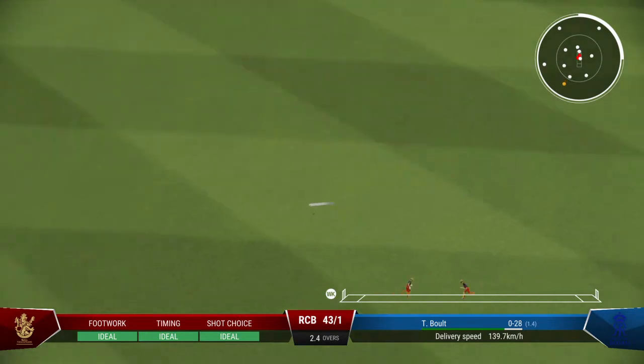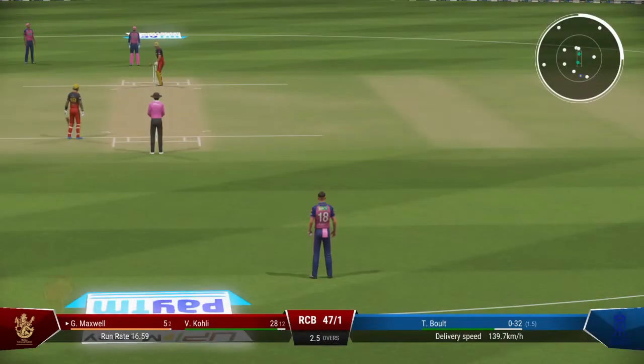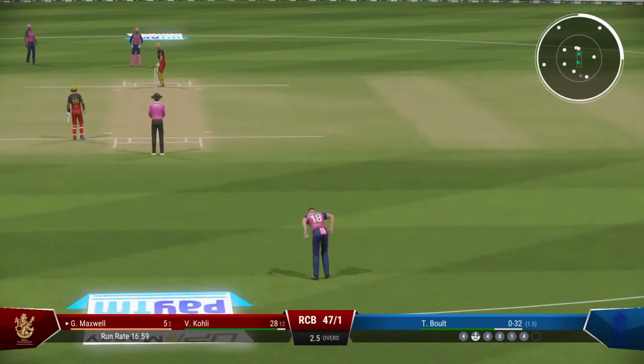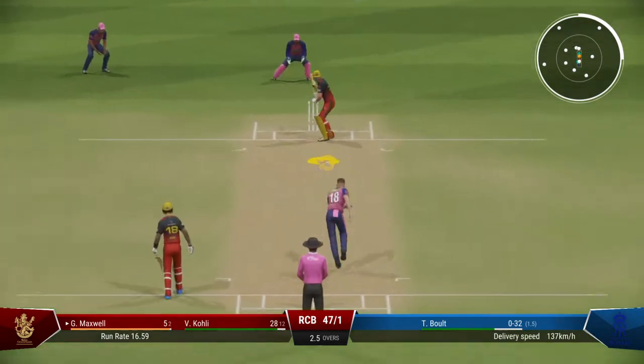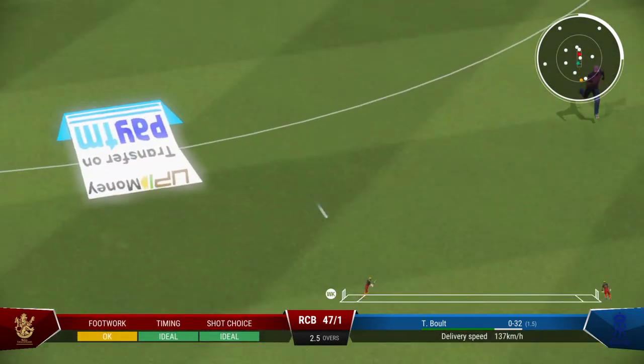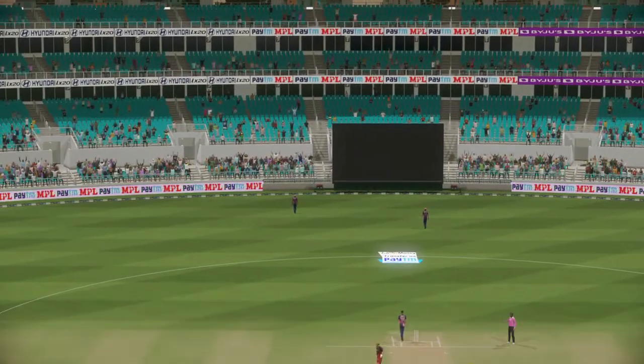Timed that brilliantly. Came forward onto the front foot and eased it away to the boundary. Getting nicely settled at the crease now. Would have been really happy with that last shot. Sweetly hit down the ground. They'll be hard-pressed to stop it. Maxwell got it into the gap and the ball did the rest.